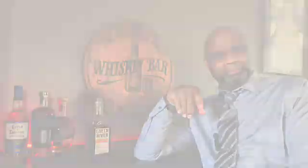So let's get into the nosing and the tasting, shall we? Okay, once again, this is coming in at 119 proof. This is 70% corn, 21% rye, nice high rye bourbon, which is right up my alley, and 9% malty barley.